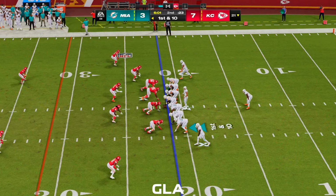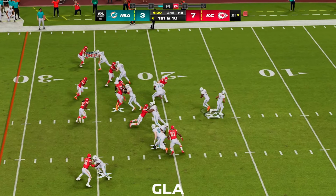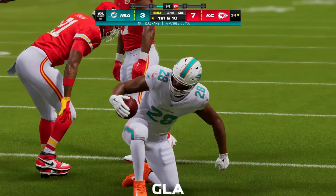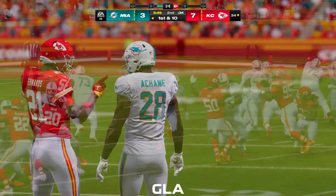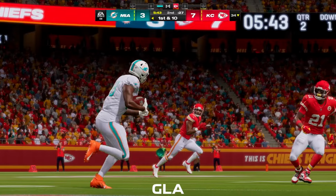Tagovailoa, and the Dolphins come up first and 10 at their own 21. Hand off to Achane to begin the drive. Solid way to start the drive, 13 yards, picking up the first. We use the word relentless a lot with guys who are aggressive on the field. In this case, it really fits, doesn't it? How about his ability to break tackles and his feet never stop moving?